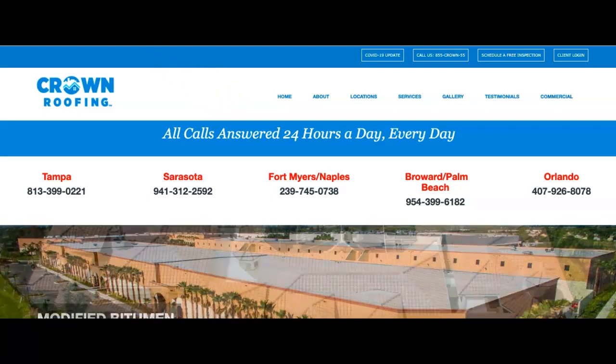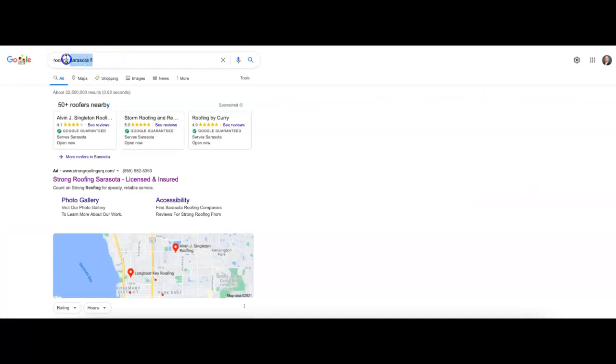But the second reason that you want a lot of content is the more content you have, the more keywords or keyword phrases that you can put into that content. As an example, I've put in roofing Sarasota FL for Florida, and the reason for that is it's an area obviously that you guys service as well as a service you provide, but also it's what new customers would search, so we can kind of see from their lens what they would see in a search.